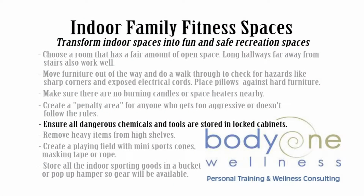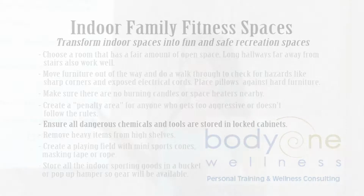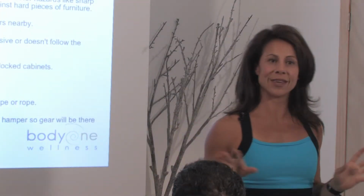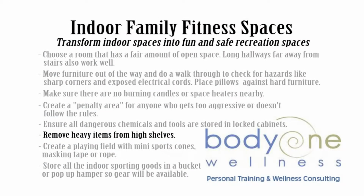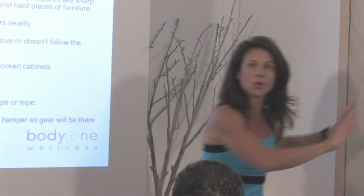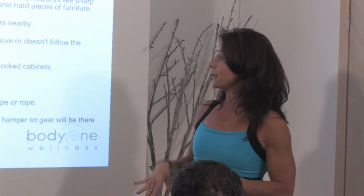Also, keep your dangerous chemicals away. This was kind of more from the garage, but some people leave Windex out. Make sure that everything's out of the way so that kids don't get into it when you're having fun and maybe you're not paying attention. So we think of safety first. Check to make sure there are no heavy items on shelves, because people knock up against the wall, and stuff can fall down, and we don't want things falling down onto people.